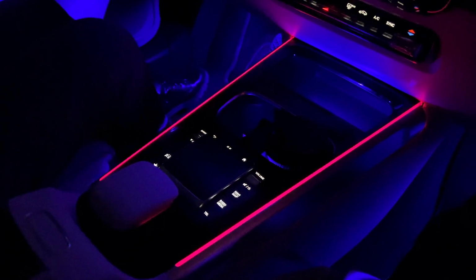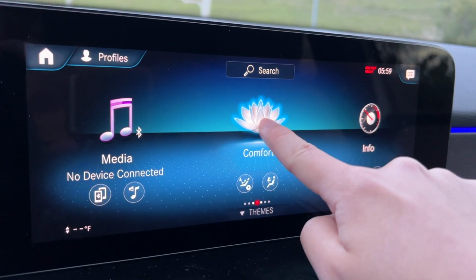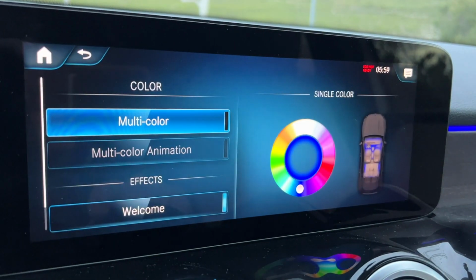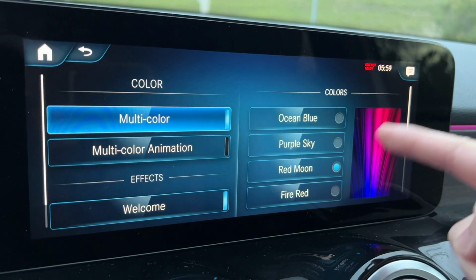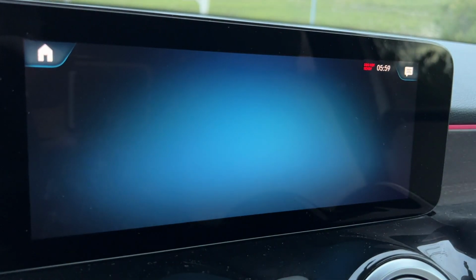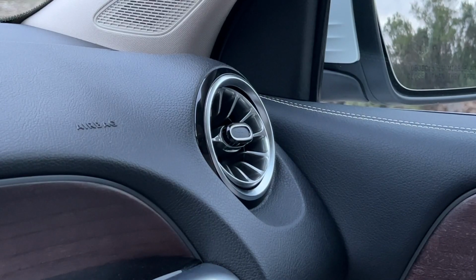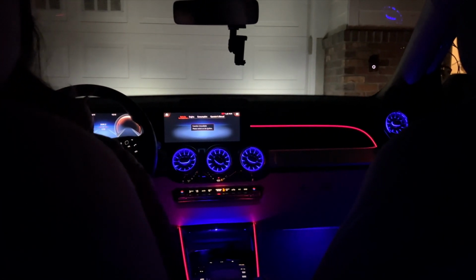I want to highlight the $310 64-color ambient lighting in this car. To use it, you go to Comfort, Ambient Lighting, Color, and here you can either customize the color or you can click multicolor and choose one of the preset color spectrums. One problem is that the vent lighting can block the side mirror view, but you can turn off the vent lighting in the brightness menu here. As you can see, you can lower the brightness under vents, and voila. And here is a showcase of the ambient lighting at night.